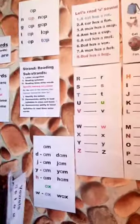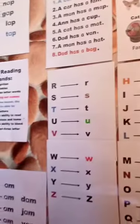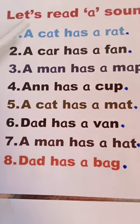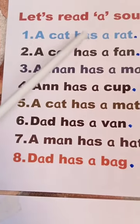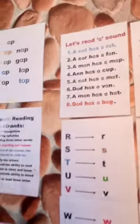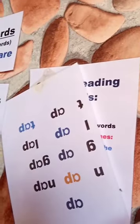Come with me as we review some charts on the wall. You're going to watch our last video. We did some sentences of our sound words. Do you remember? Let's do one. A cat has a rat. So I expect you to read as fast as that. Now, we did some words of our sound, and that is up, what? So we did up, what? That is nap, gap.